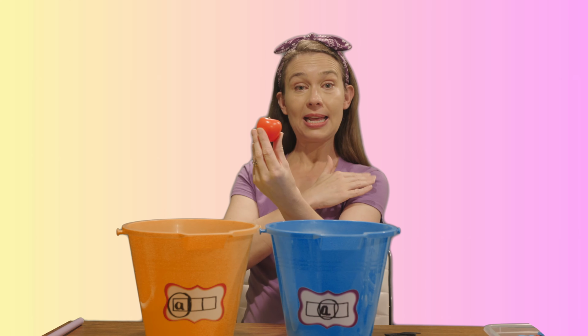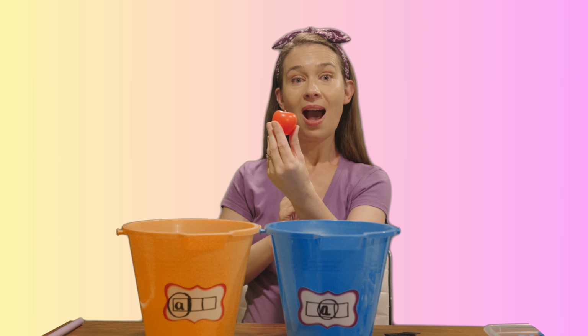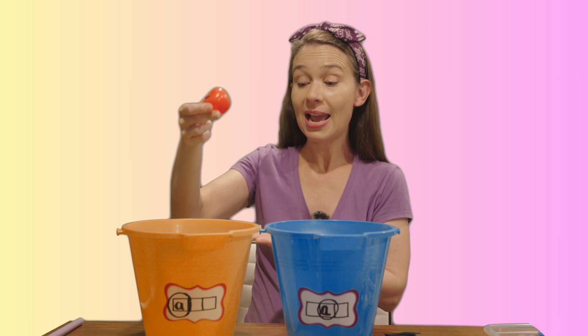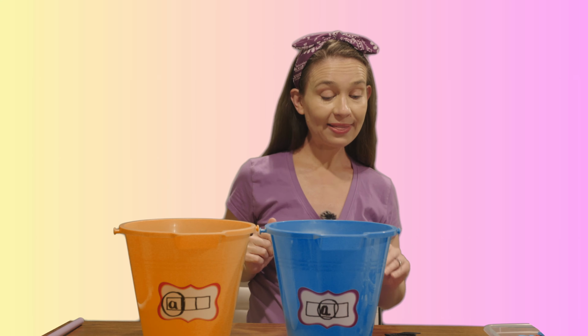My first mighty miniature is an apple. What do you hear at the beginning of apple? I hear an A. That means that the A is at the beginning of my word. I'm going to put the apple in the bucket with the A in the first box. All right, let's try another one.